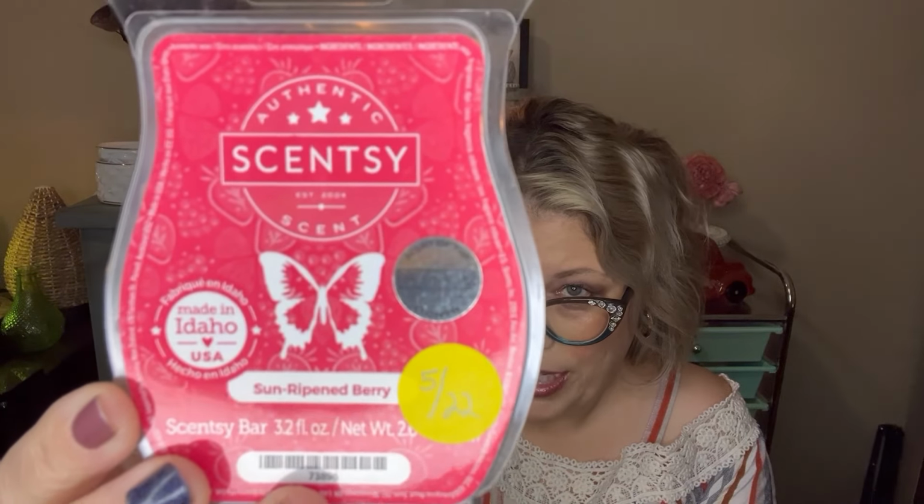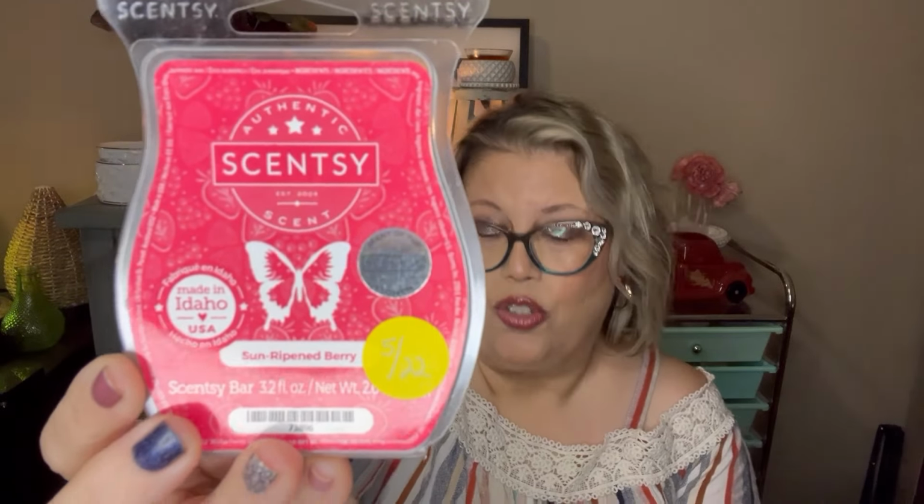Okay, next up is one that I really enjoyed, and that's Sun Ripened Berry. So this was a former scent of the month in January of 2022, and it's raspberries, orange sorbet, and strawberry sugar. I love this one, you guys. Oh, this is so good.